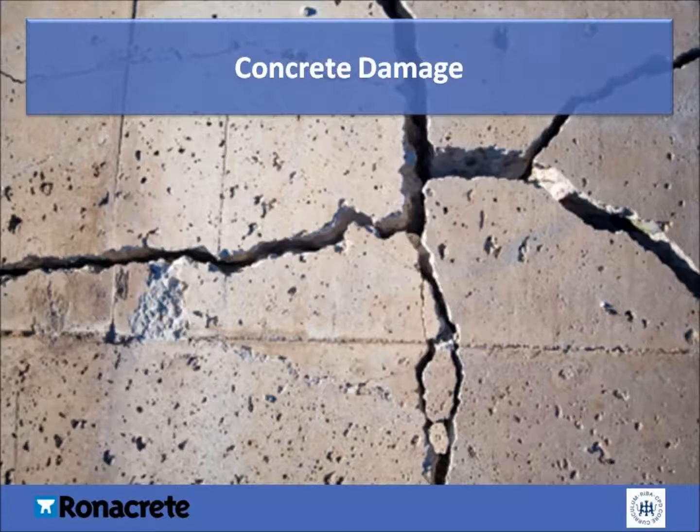Sulfate attack is a common cause of damage to below-ground structures, which reduces the strength and cohesion of the concrete. The effects of CO2 attack can be reduced by using concrete with a low water-to-cement ratio and a high cement content. Capillary pores in such concrete are smaller and less connected.